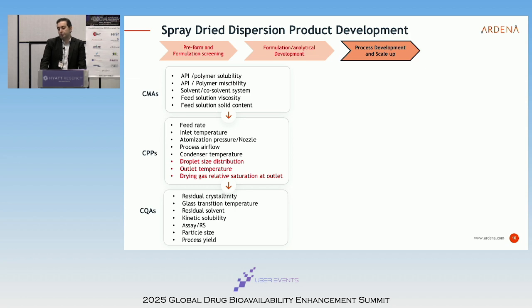And then critical attributes for the spray dried material are usually if there is any residual crystallinity, the glass transition, residual solvent, which impacts the physical stability of the product and also dictates the downstream secondary drying, which again can impact the stability of the product. And then you have assay, particle size, and process yield.